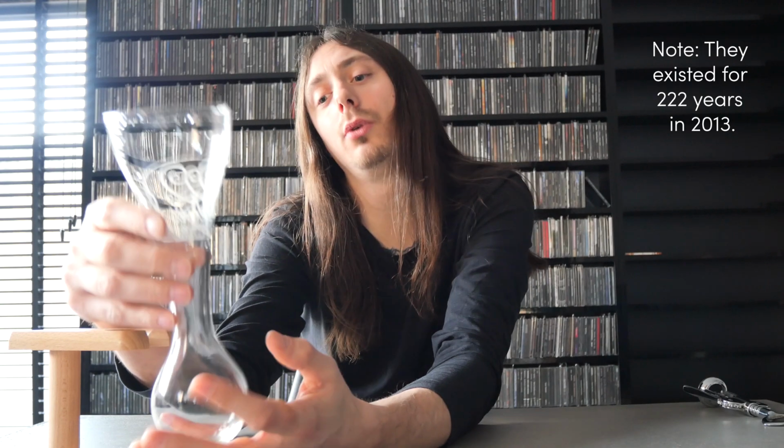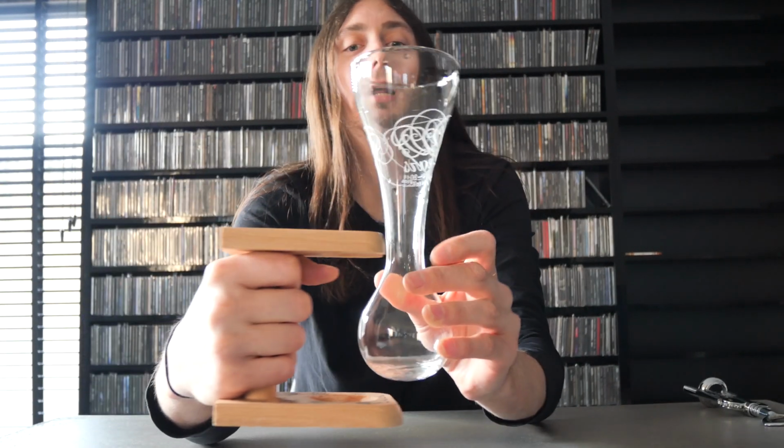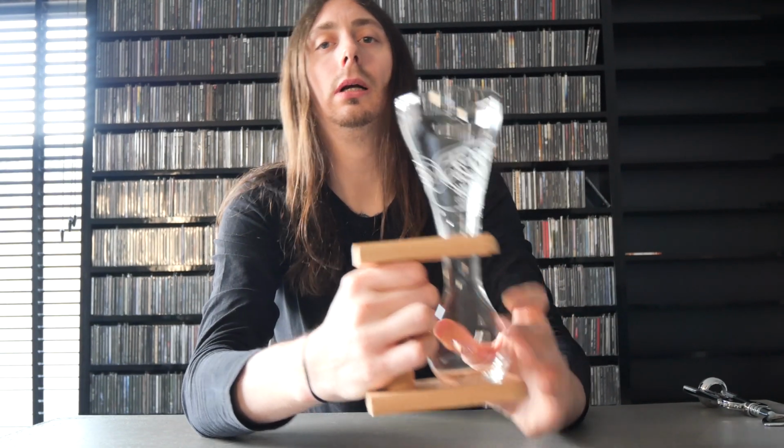And this glass is actually also a limited edition. It's limited to 222 copies because they exist for 222 years. So that's a pretty cool addition to have. And it comes with this nice wooden holder where the glass fits nicely into. But I will go more into the history of the glass later on in the video. Let's first talk about the beer itself, for which I have to open the beer, which is the whole point of this video after all.